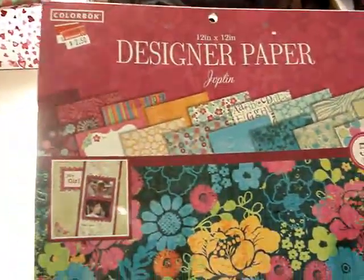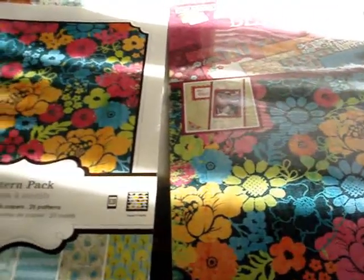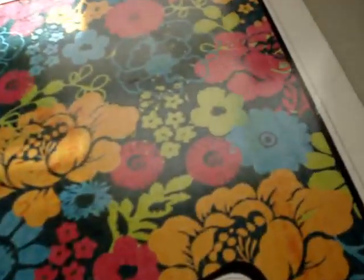So I got this $2.50 clearance at Walmart. Here's another one I got, $2.50. Now, if you were to look at these, would you think that these were the same paper pack? Well, guess what? They are. And I did not realize it until after I got it home. Same pack. Same papers. That's okay. So you figure I got 100 sheets of 12 by 12 for $5. You cannot beat that.